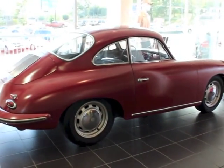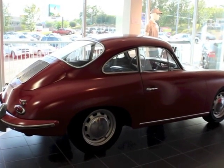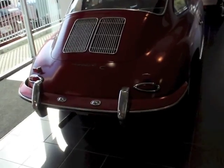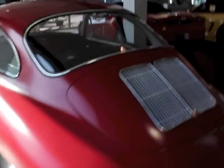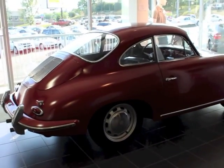It comes in two power plants, both 1600cc, one with 75 horsepower, one with 90 horsepower. This is a 75 horsepower C. If it was an SC, it would have 95 horsepower. Same size of engine, but in a higher state of tune, with different carburetors, Solexes, where this one has Zeniths, and different cylinder barrels. They'd be alloy cylinder barrels, and this one is cast iron. With the lower state of tune, the power is lower down the rev range, so it's a little bit easier, more friendly to drive.